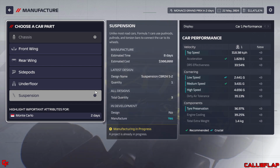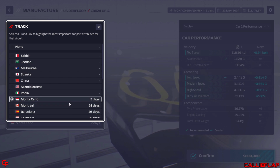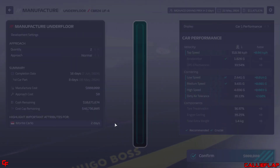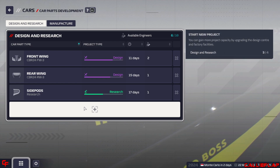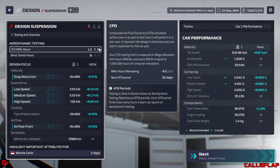There we go. Confirmation that the underfloor's completed. So let's get that manufactured. On 2 of those, 16 days. That would be ready for Canada if we did it on normal. So I think we'll just go for 2 on normal. That's going to cost us 800,000. And that will free up another design slot. We'll go suspension on this one. Let's get a suspension in the works.